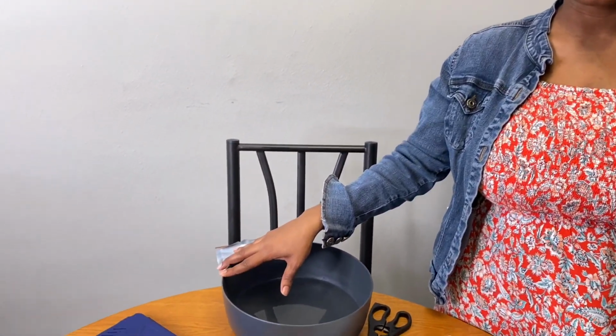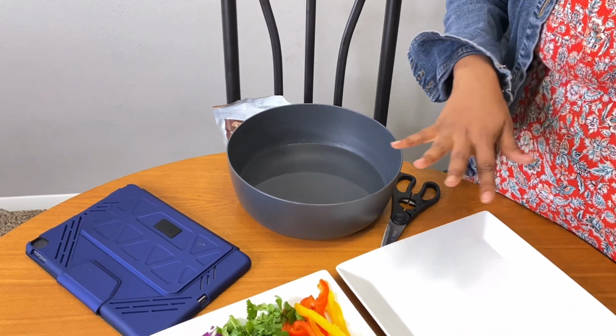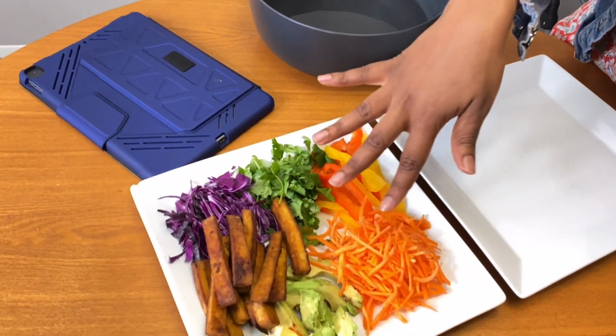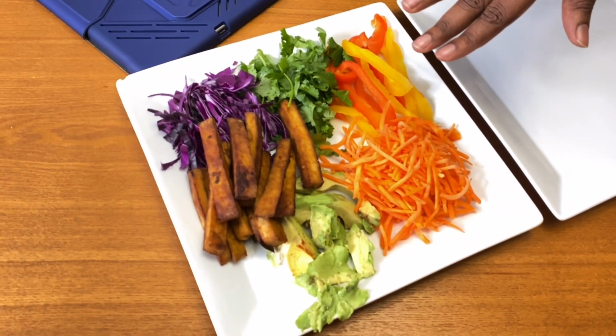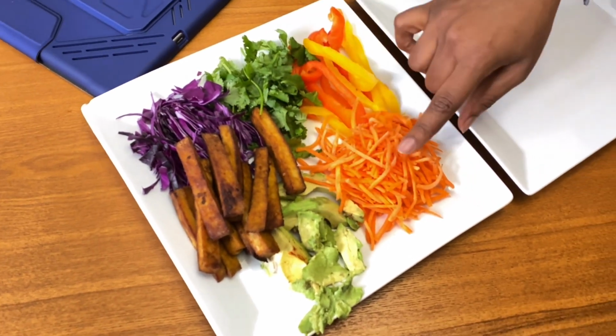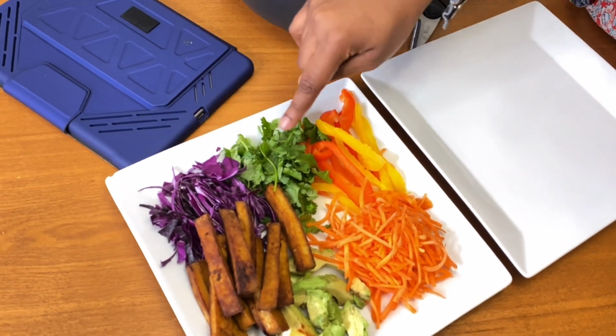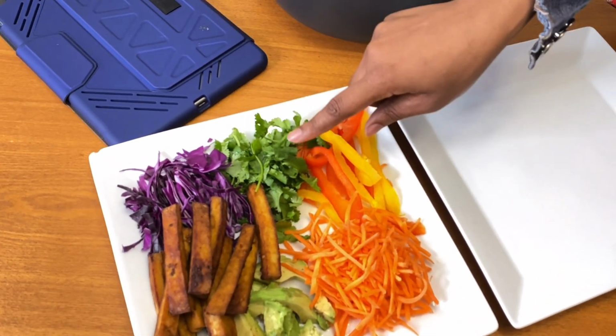But yeah, so I have my rice wrap. I have a bowl of warm water on the table here that is going to help soften up the wraps. Over here are the ingredients that we're gonna use to fill up the rice wraps. We have tofu, we have avocados, carrots, bell peppers, purple cabbage, and cilantro.